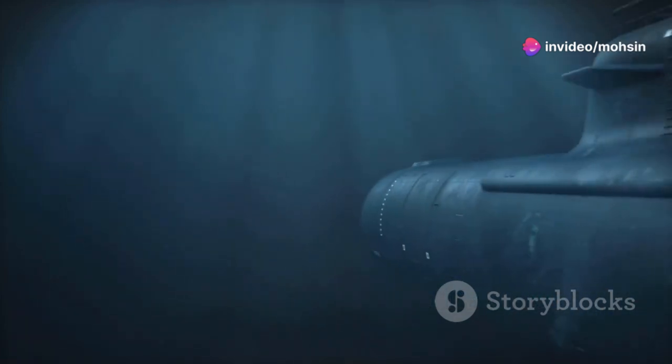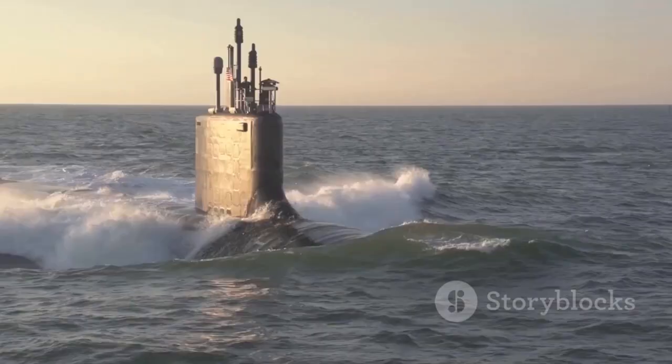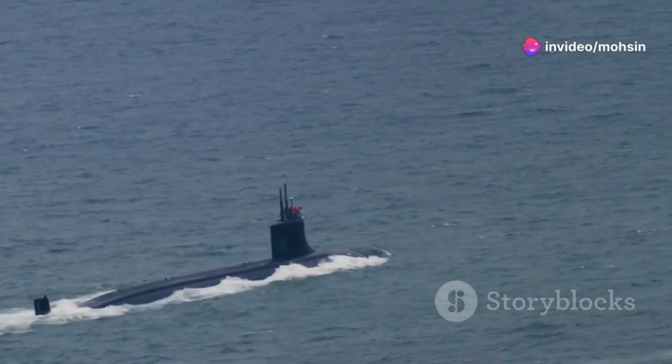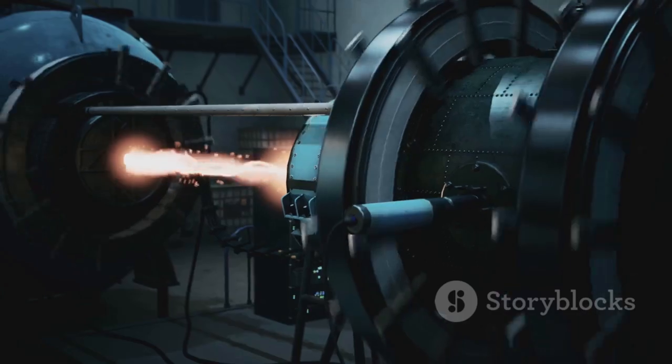The journey towards the nuclear submarine began in the fervent post-World War II era, a time of rapid technological advancement driven by the burgeoning Cold War. The limitations of diesel-electric submarines were well understood. Their need to surface to recharge batteries made them vulnerable. Visionary minds sought a power source that could free submarines from the tyranny of the air-breathing engine. The answer lay in the newly harnessed power of the atom.